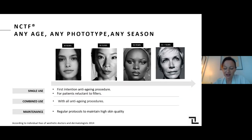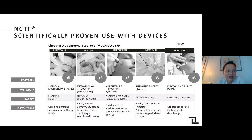NCTF is very easy for us physicians to prescribe because it can be used all year round, whatever the age, whatever the season, whatever the phototype. It can be injected as a single treatment, but also in combination after all anti-aging procedures, to prepare for or maintain surgery, peeling, HA, lasers, and most importantly for maintenance. It's quite a good addiction to have NCTF through the age for a good quality of skin. NCTF has been scientifically proven with many kinds of devices, and the best device is yours.